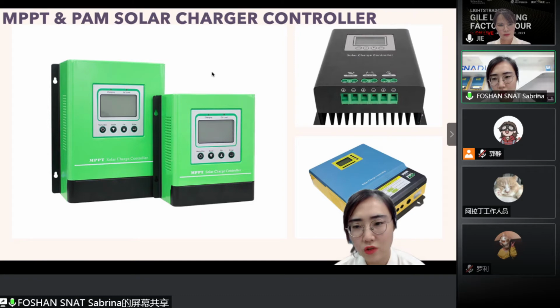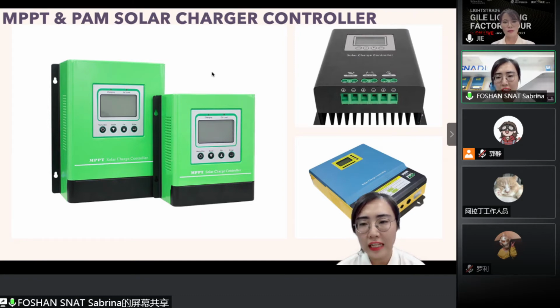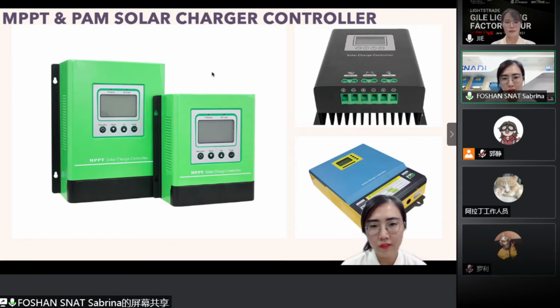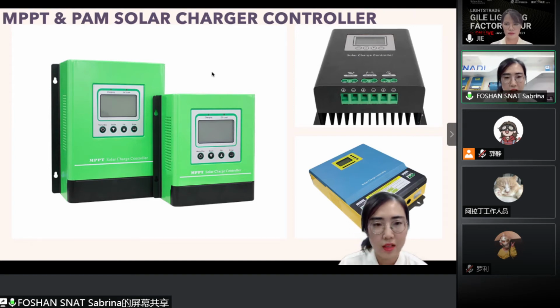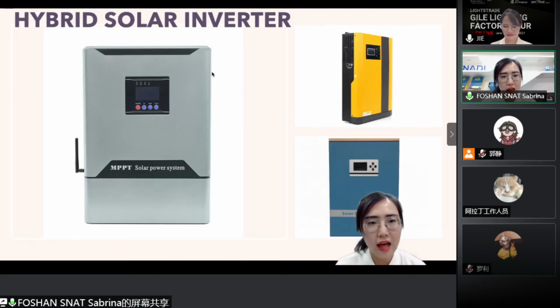And the right, PWM solar charge controller for 48 voltage and 384 voltage. 384 voltage can be used with 32 pieces of 12 voltage batteries connected in series. So this one is used for a high specification solar energy system. And now we see the hybrid solar inverter.